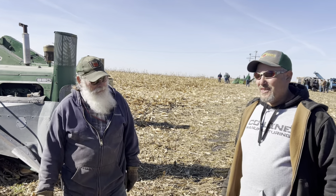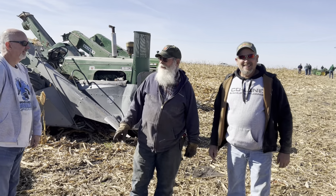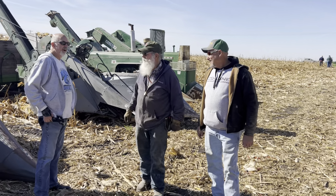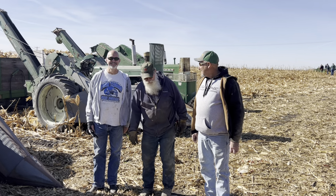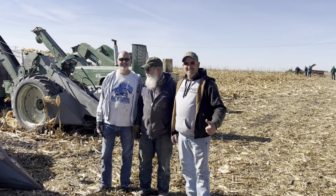What's this for my truck? Well, for a minute, I didn't think I had enough for it. That one hooked all time. Yeah, see what I got going.